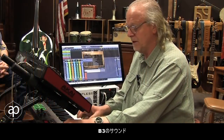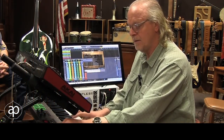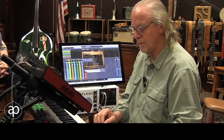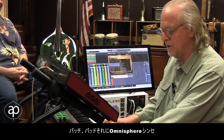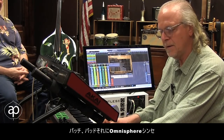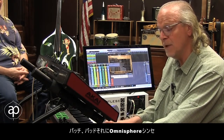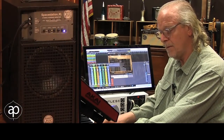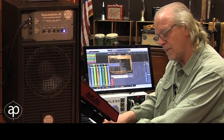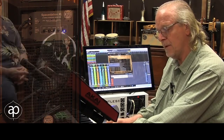I think there's a B3 sound here. There's a pad, but it's Omnisphere. Then there's a Rhodes, though it's just the way he's got it laid out. You can lay it out any way you want. A Wurlitzer here, and then some brass.